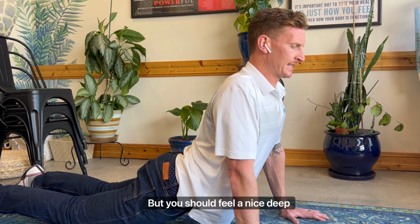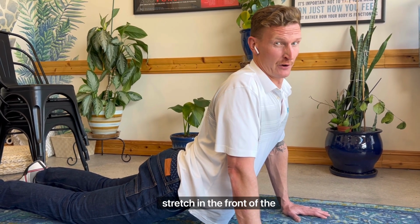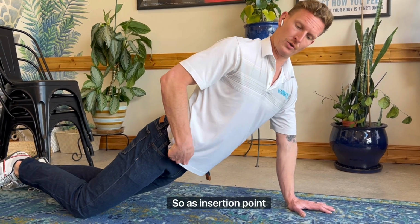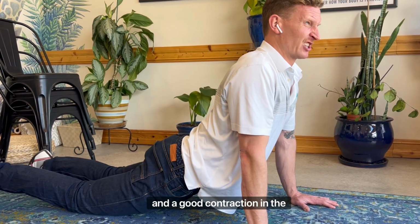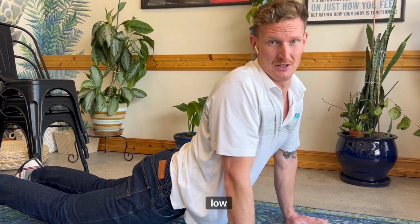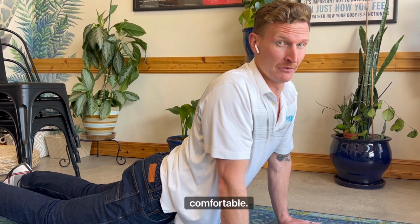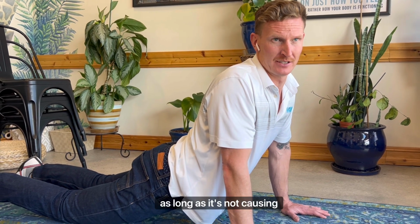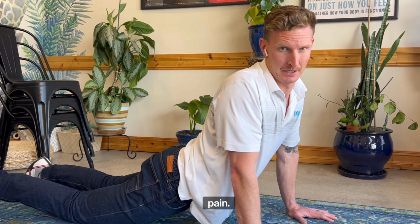But you should feel a nice deep stretch in the front of the hips, right in the hip flexor psoas insertion point here, and a good contraction in the low back. This is not really meant to be comfortable, it's just meant to get you out of pain. So don't worry if it doesn't feel that good, as long as it's not causing severe increases in pain.